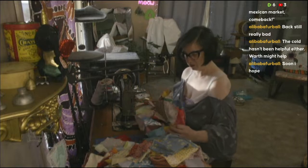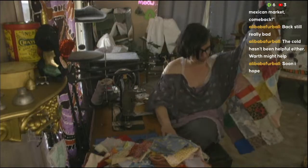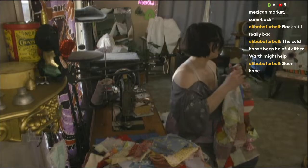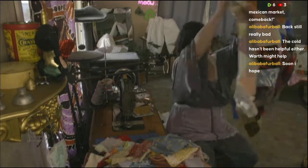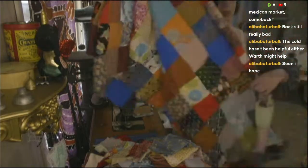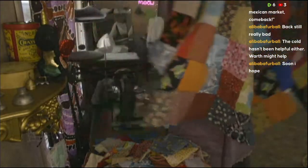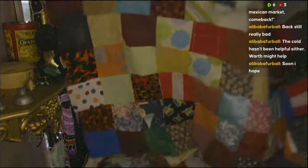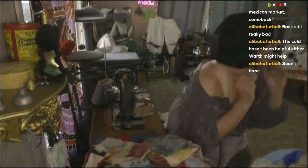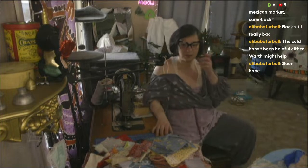Where's the not attached ones? Here's what we have. This requires me standing. What I've got done so far. That perfect scrappy look.